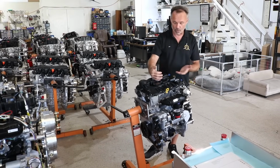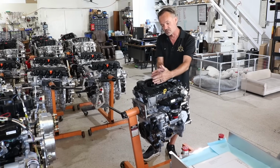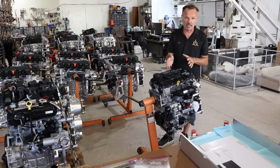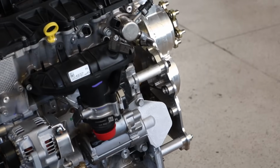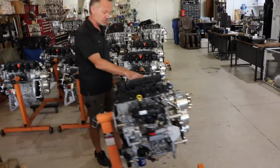Easy to get to, easy to work on, but that's different than what we're used to on the Hondas, where the injectors are coming in from the side. And this is a direct injected engine. Here's the direct injection pump. It is also a turbocharged engine, and we see that when we move over to this side of the engine and we look at the exhaust side.